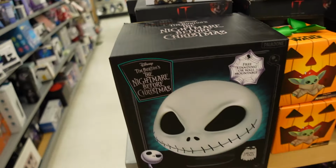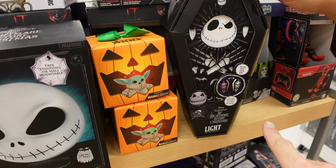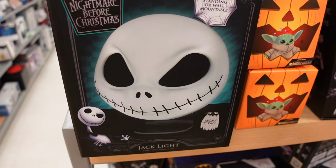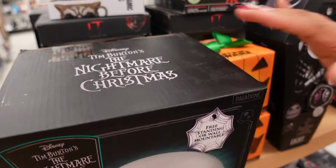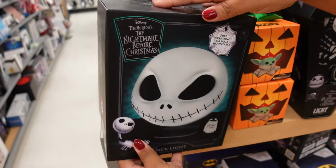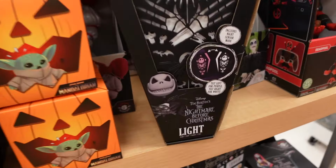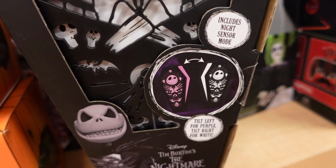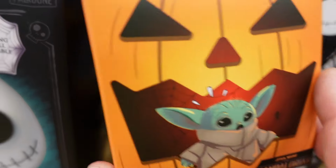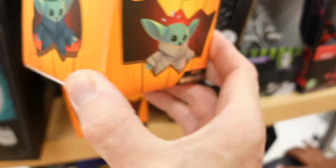Did you make a light? That's a light. So we got a Jack Skellington casket light. Also, you have the Jack Skellington headlight. How much is that? 14. That's a little bit much. I'd rather have this one though for 14. Really? I like this one. You like that one? I like the purple light. Oh yeah, it includes a night sensor mode. And we got men's boxer briefs.